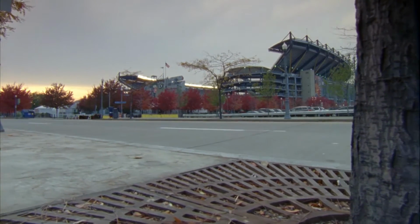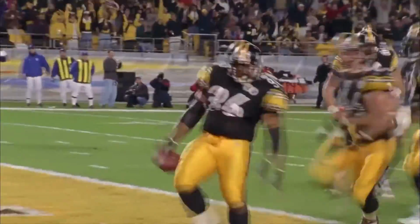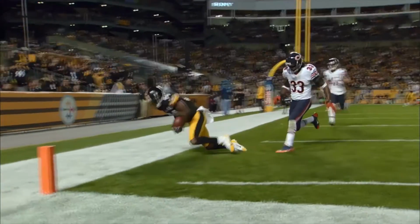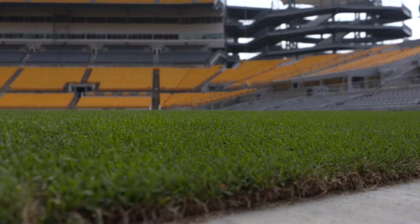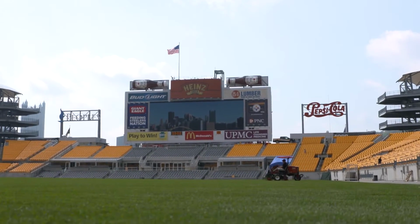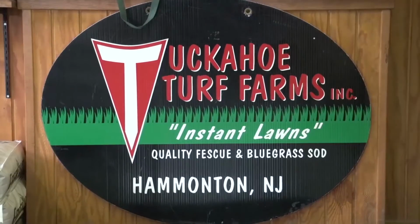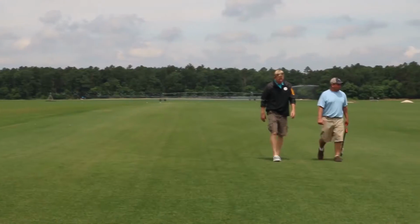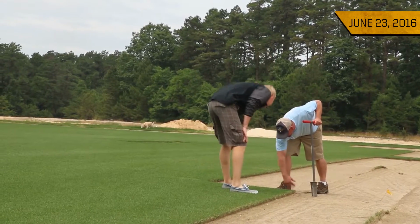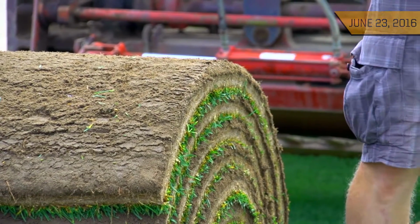Heinz Field. It is a place where moments become frozen for eternity and where legends and lore meet Pittsburgh soil. But like those who step onto the gridiron, the field itself is anything but ordinary. Superior athletes need a superior playing surface, and that begins here at the Tuckahoe Turf Farm in Hamilton, New Jersey, where Sports Turf Operations Manager Chris Ecton has stopped by to check up on what will soon be the newest hallowed grounds of Heinz Field.